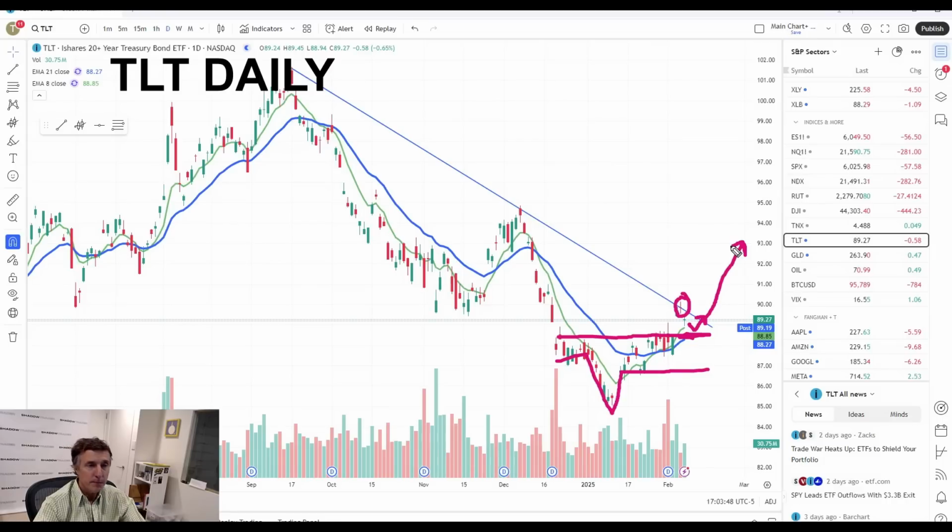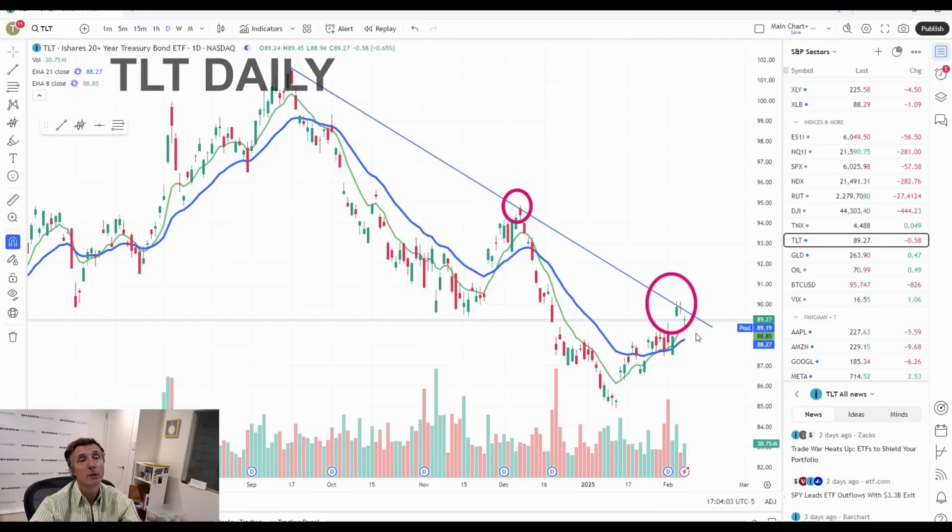Because if people are looking at this as, like I said, a haven trade, and as the alternative maybe to equities, then we might be seeing this higher. And also, as I was saying, the technicals certainly point to it, because this is a longer term downtrend that is now potentially breaking.